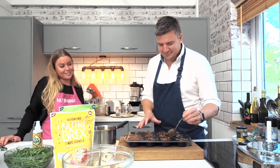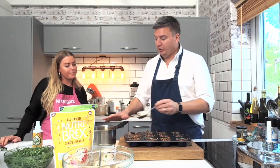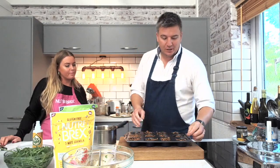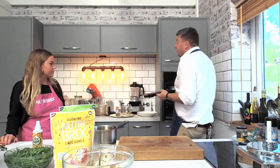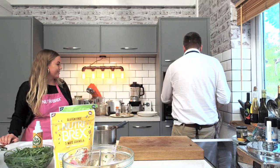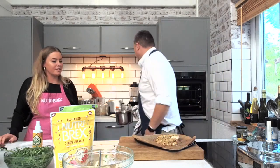Yeah. Right. So these are ready to go straight into the oven. You can top these with more nuts and seeds if you wanted to. They're really, really simple and easy. And what I'm going to do is, if by magic lunch is ready, they can go straight into the oven. I'll lift the chicken out.